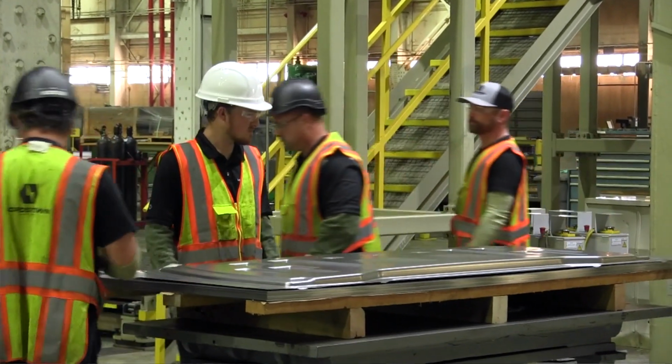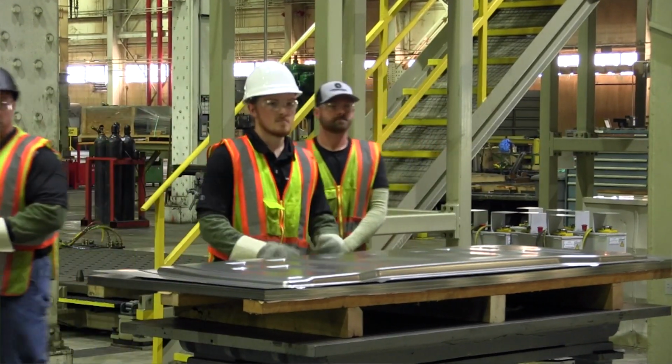The cab back is the piece of the cab behind the back of the cab. It's right below the rear window. That's what this piece will be. We're in pre-production right now. This is the first panel that we are stamping for Lordstown Motors at this point. And then over time, more and more stamping will be brought in-house.